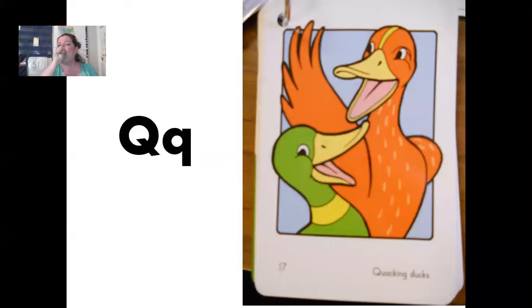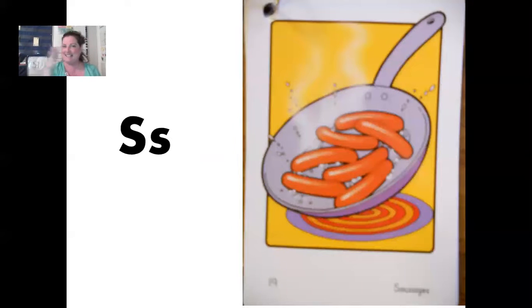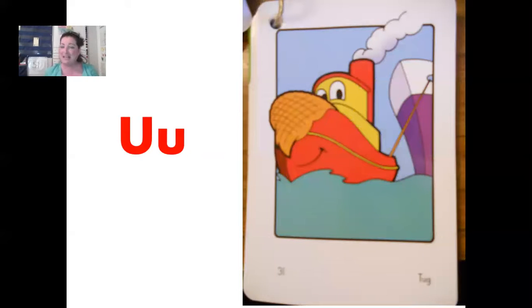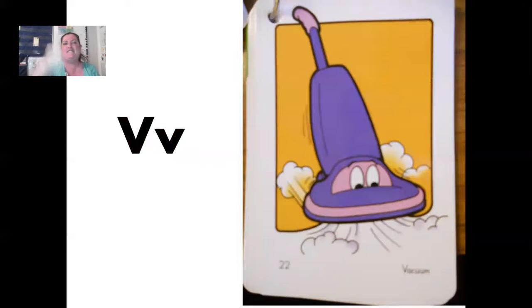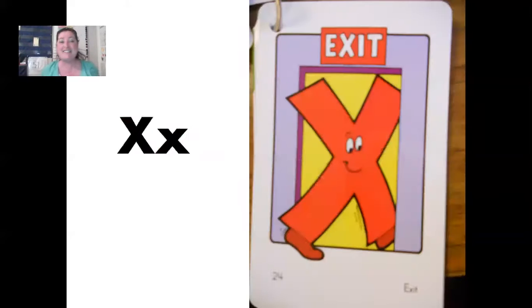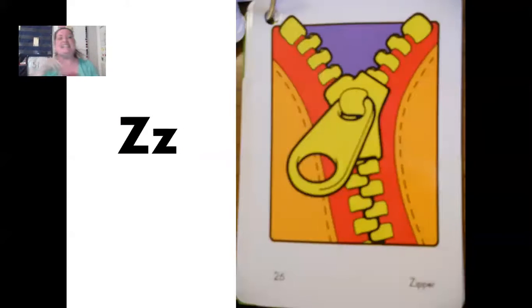Q, qua, qua, qua. R, S, T. U, that's a vowel again, so the short sound is uh, and the long sound is U. V. W, woo, woo, woo. X. Y, y, y. And Z. All right, guys, you did really good on your letters and your sounds.